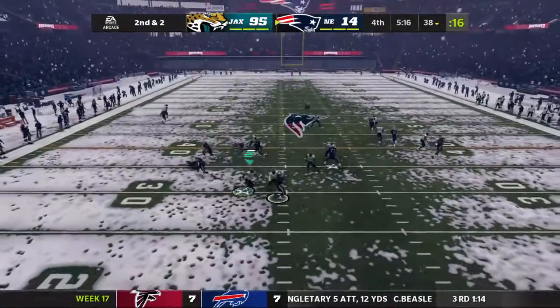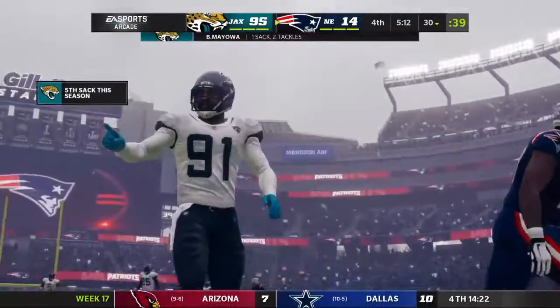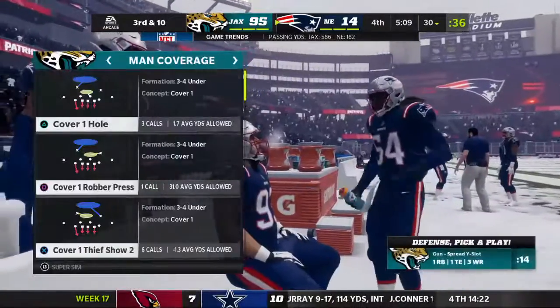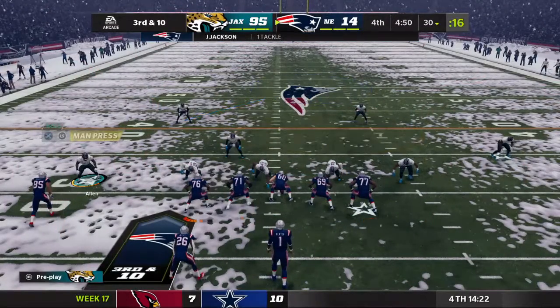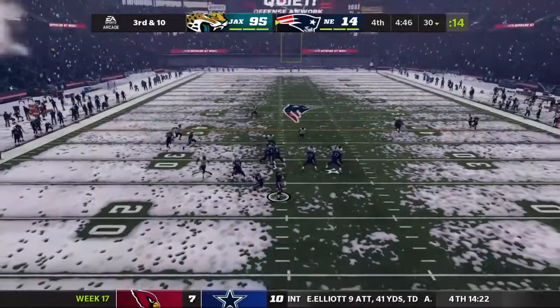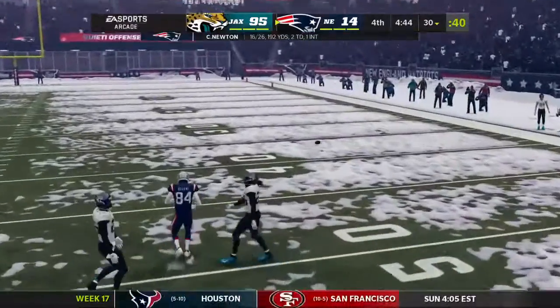Looking to throw again on 2nd down. And the Jags get to him as down he goes. Benson Mayowa able to record his 5th sack of the season. So now after the sack, Cam of the Patriots going to look up at a 3rd and long. Big stop, T. Big stop. Looking to throw. Newton. And that will be incomplete.